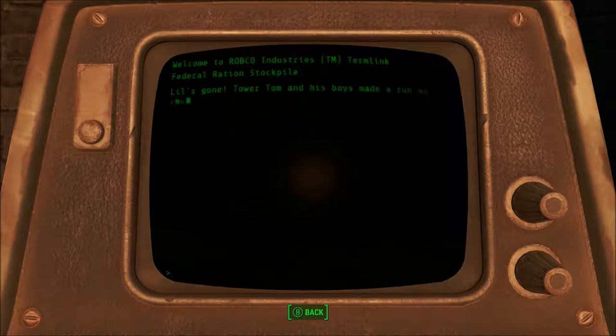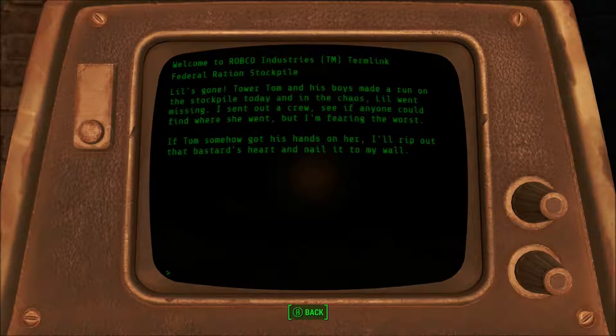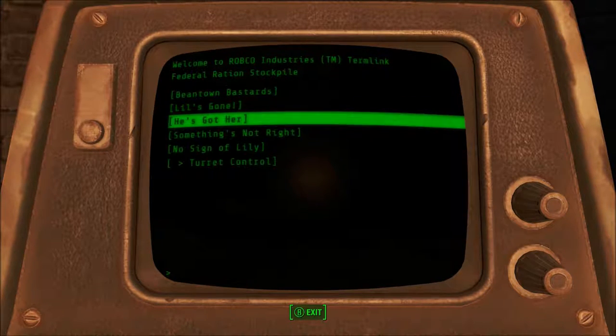Lil's gone. Tower Tom and his boys made a run on the stockpile today, and in the chaos, Lil went missing. I sent out a crew to see if anyone could find where she went, but I'm fearing the worst. If Tom somehow got his hands on her, I'll rip out that bastard's heart and nail it to my wall. Can't really blame you. He's got her.